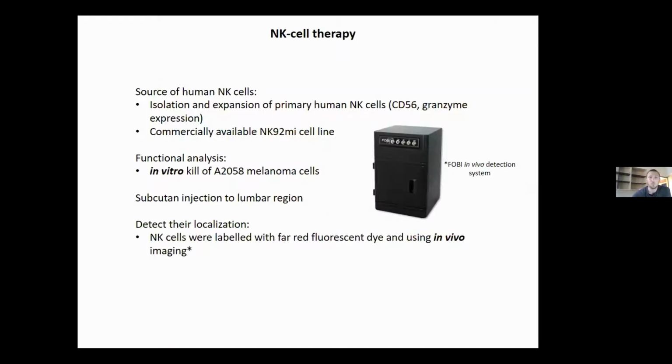cell cultures. For the NK cell therapy, we use both primary human NK cells, which were isolated from a human peripheral blood sample, and the commercially available NK92MI cell line, which was a present from Dr. Samuel Hisham Wang, the former presenter. For testing the killing ability of these cells, we checked the in vitro killing of the A2058 melanoma cells, and afterwards we tried what they would do in the in vivo environment on our xenograft model.